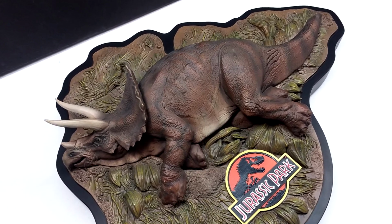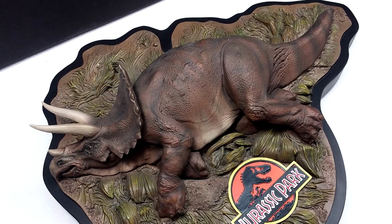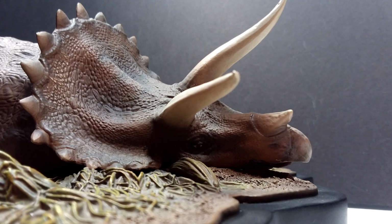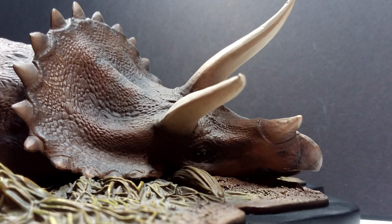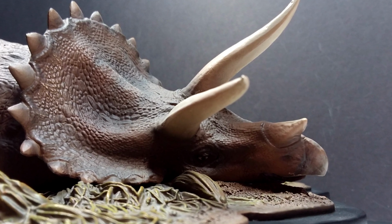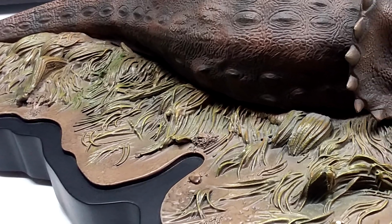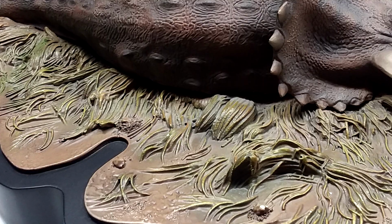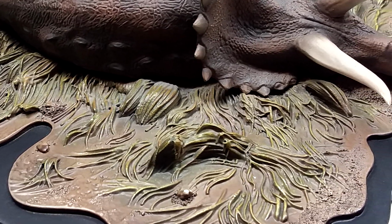The base the Triceratops is laying on looks really good. Again, very nice visual of the Triceratops laying in all of that vegetation. Chronicle did a fantastic job of sculpting that out and painting it as well, giving it a few different variations of color, and the earthy area all around that also looks really nice. The base is also, well, actually not just the base, but the entire model is very heavy, so no worries as far as it moving around. It's not going to fall, and even if you have an earthquake, I feel like it might be pretty hard to move this thing because it is still pretty darn heavy.